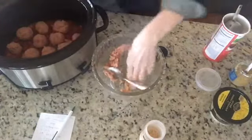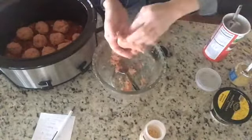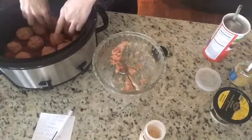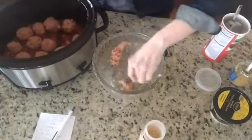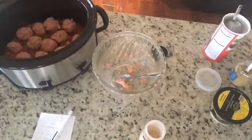Okay, so we're gonna put these in the crock pot. We're almost done. And guys, as much as I've been grossing out about this, I was really not excited about making these this morning. And really, this has taken a very short time. I think the fact that y'all are on here making me feel better that I'm not the only one who hates touching meat makes it better. Okay, so this is our last one. Okay, I'm gonna wash my hands real fast.